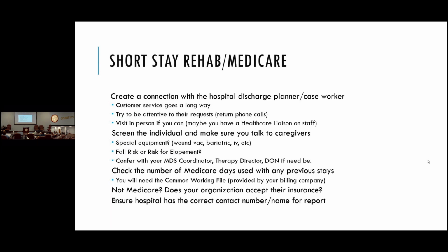Aetna is another one that you have to send in documentation every 3 days while somebody is here on a skilled stay, to keep getting authorizations, and it just adds a lot of work to our team. If we can avoid it by choosing somebody else, we will. But you don't always get that option.